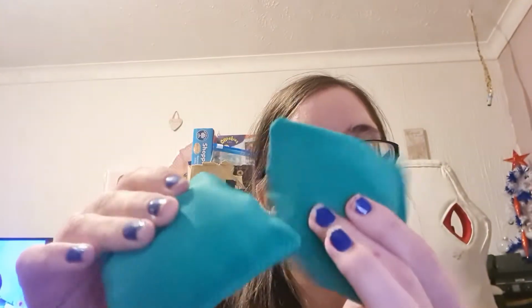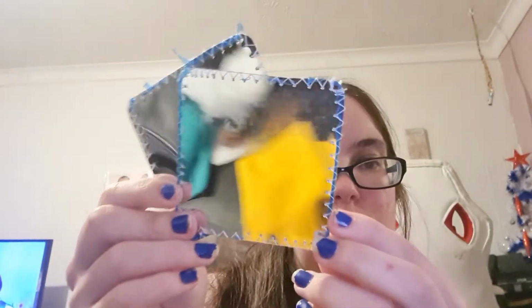Fluffy one. Beanbag type, she said these are. This reminds me of a blouse my mum used to have. These are more like beanbag type ones. Reflective mirror ones.